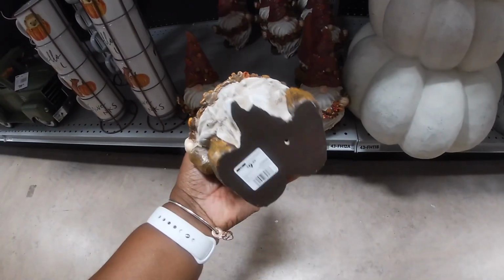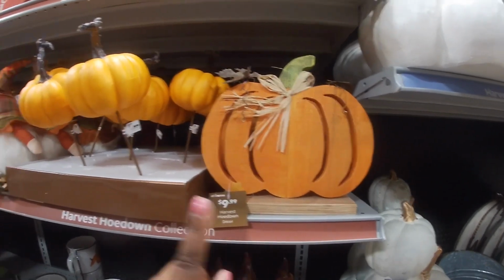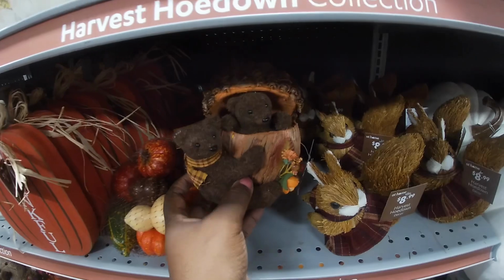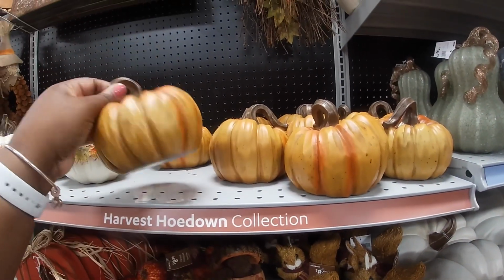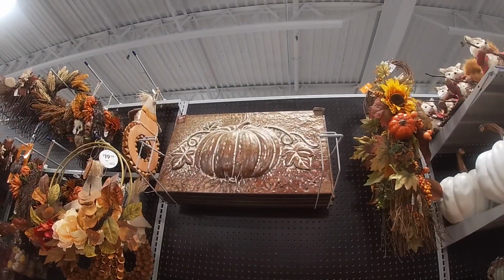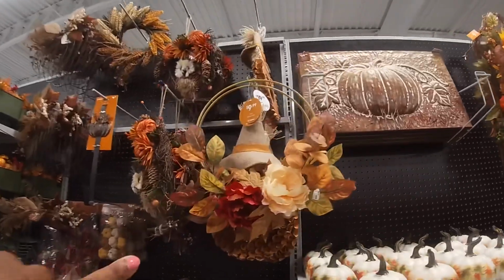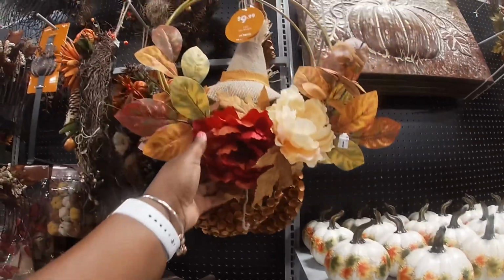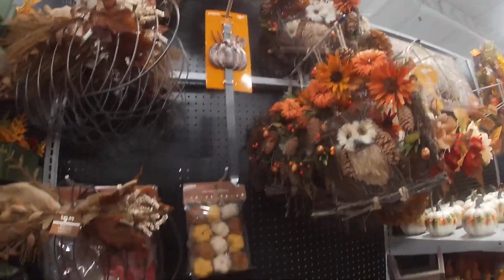A gnome. The leaves all over it. $10. Hello, fall. Give thanks. $11.99. Harvest Hold Down Decor. $10, $3.99, $8.99. $10, $9.99, $8. That galvanized pumpkin up there is $30. This wreath right here is $20. Look at that guy up there for $15. $10. This one behind it is $20. $20. This one is $10. The door hanger, $5.